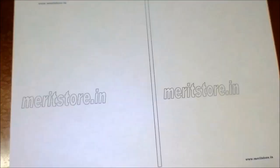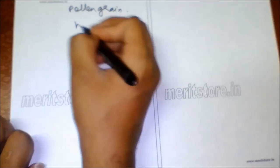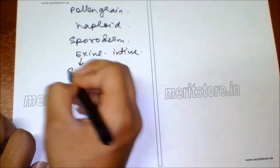The pollen grain is the male gametophyte, which is a unicellular, uninucleate, spherical, haploid structure. It has a double layer known as the sporoderm, which is exine and intine. We have to remember the exine is made up of sporopollenin.